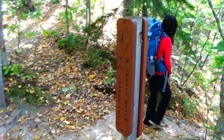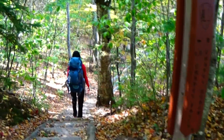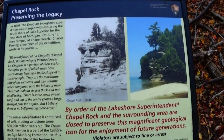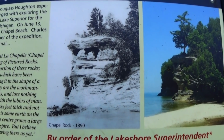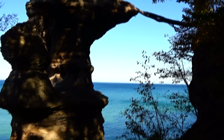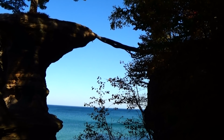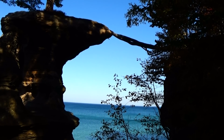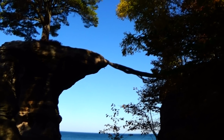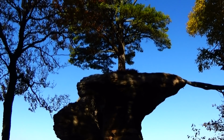Okay, now we'll go to the bottom of this cliff here, take a look at Chapel Rock. And it shows Chapel Beach is in that direction. And here's some history of Chapel Rock. That's what it looked like in 1890. And of course, this is what it looks like today. At one time, this actually had an arch going across the cliff right there. And I read that it collapsed in the 1940s. So then it left Chapel Rock behind. You can see that root is still up there. And it's still feeding that tree.